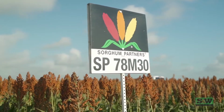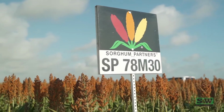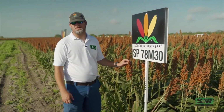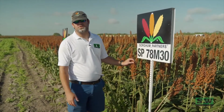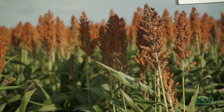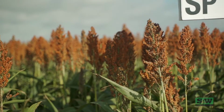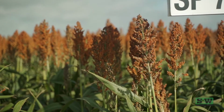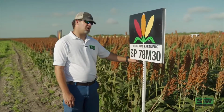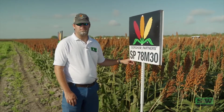This is SP78M30. This is a high-performing hybrid, sugarcane aphid tolerant. This is one of the first hybrids we discovered that was tolerant to the sugarcane aphid. Due to its background, it's closer and stronger in aphid tolerance. We have that high tolerance due to that Texas 2783 background. Texas 2783 is the public line that all of the sorghum companies source that tolerance from.